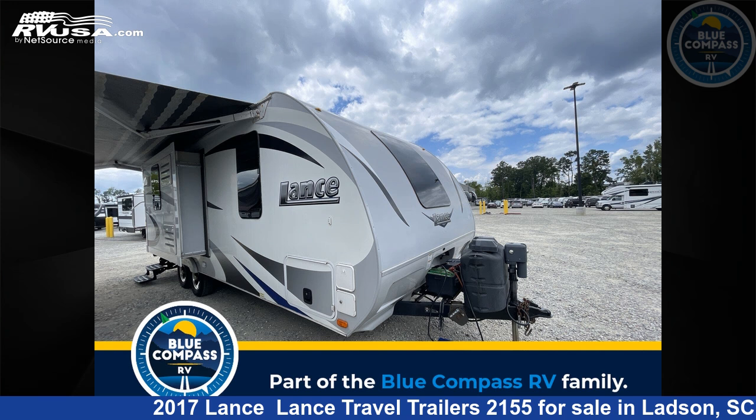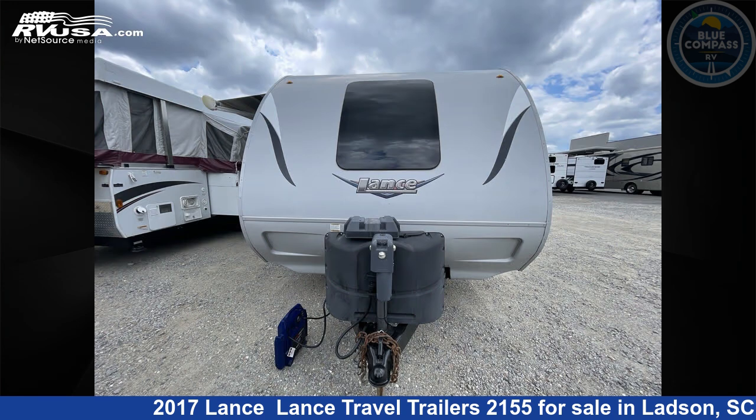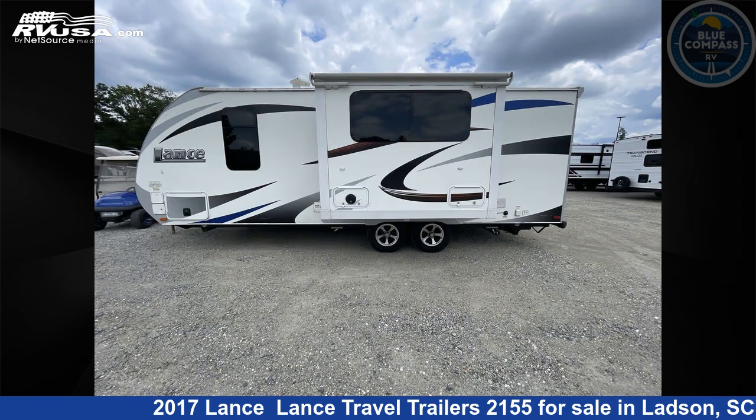This 2017 Lance Travel Trailers 2155 is a travel trailer RV. It is located in Ladson, South Carolina, 29456 and is offered for sale by Blue Compass RV Charleston.